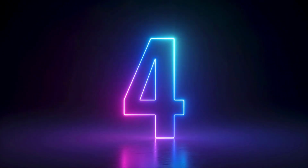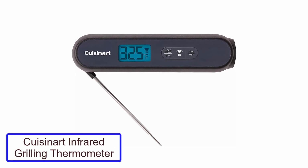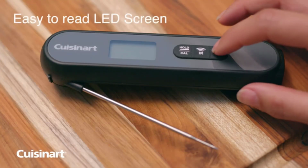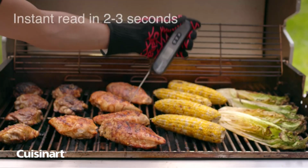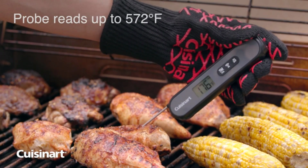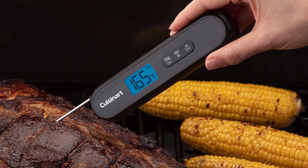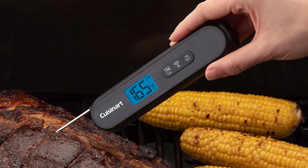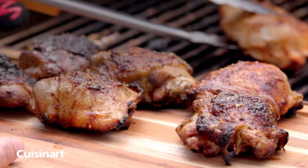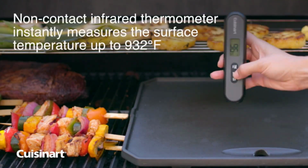Number 4. Cuisinart Infrared Grilling Thermometer. This thermometer performed much better in our lab than its price tag might indicate. It's really 2 thermometers in one, with an infrared mode that can read surface temperatures from a few inches away and a flip-out probe that can measure the interior temp of meats, sugar temp for candy making, or oil temp for deep frying. Reads up to 932 degrees Fahrenheit, and can switch between degrees C and degrees F. Probe can read up to 572 degrees Fahrenheit. IR reads up to 932 degrees Fahrenheit.